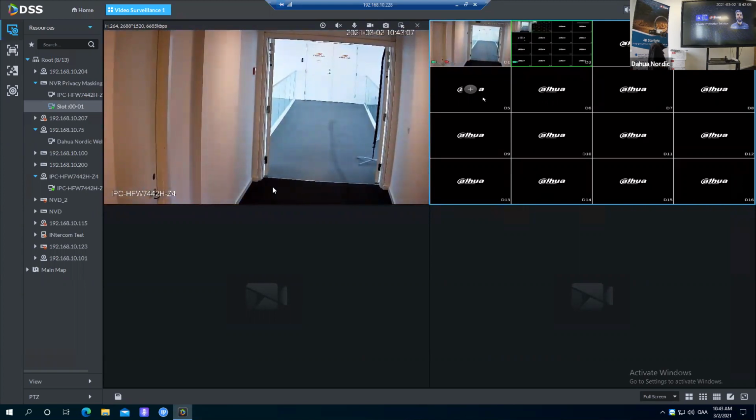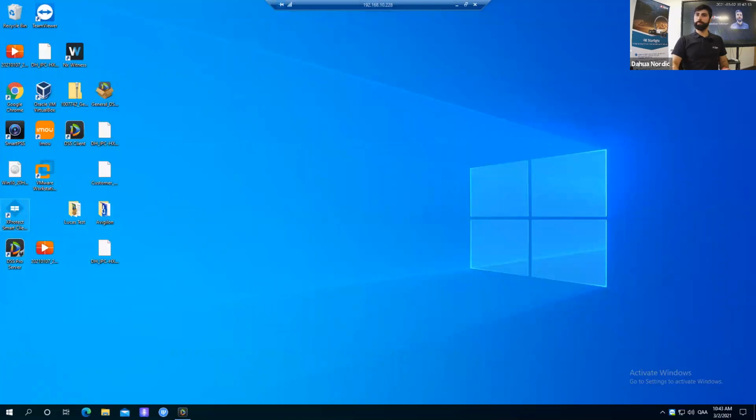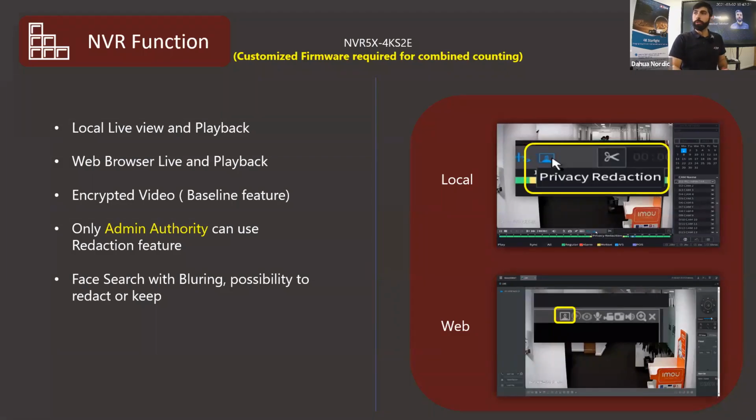Any doubt about this feature? Anything? Great. Then obviously it's clear for everybody to see. So that was the NVR.